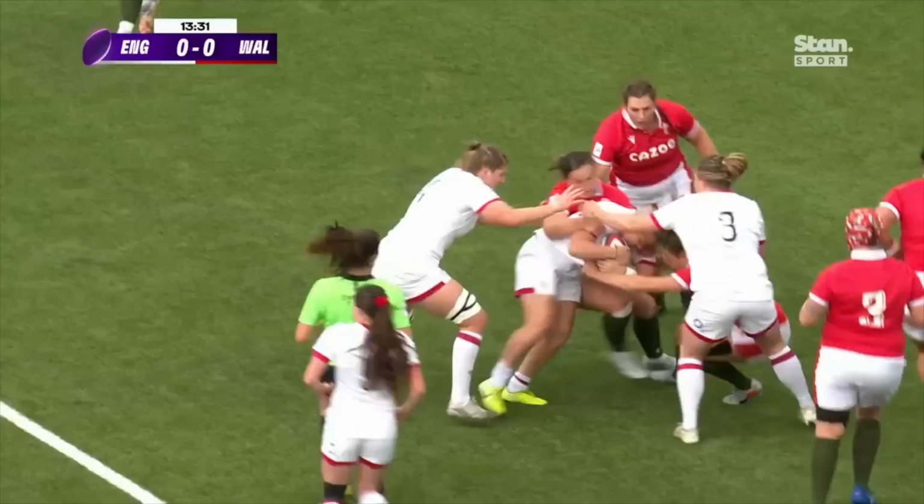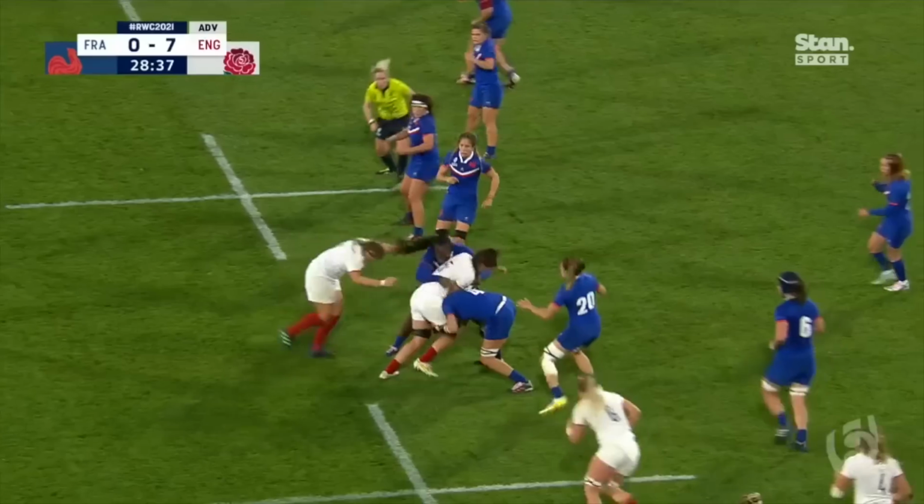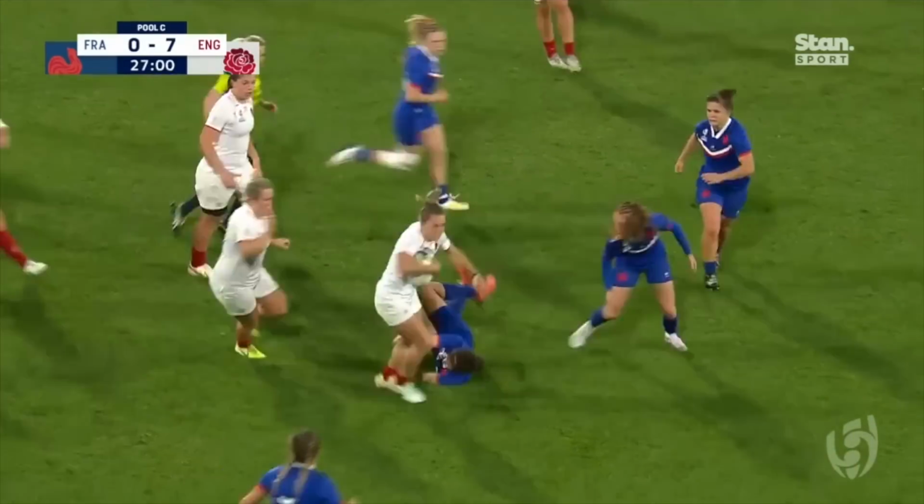Because England's forwards play is so patterned, it's easy for France to know what's coming if they can just work out where England are in the script. And the easiest way to do that is to let them get to an edge.